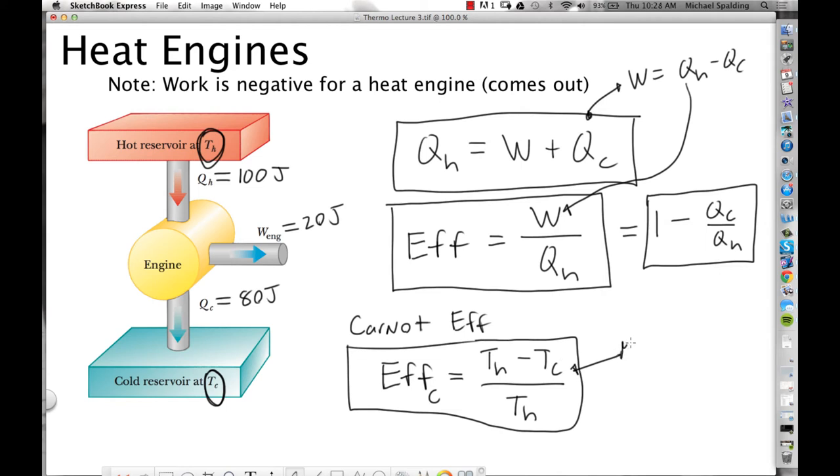And you must be in Kelvin. I almost guarantee you that on the AP exam, they're going to give you temperatures in Celsius just to try to trick you. Okay? So you're going to see the temperature in Celsius and you're going to go, oh, convert to Kelvin. How do you get temperatures into Kelvin? Temperature Kelvin equals temperature Celsius plus 273.